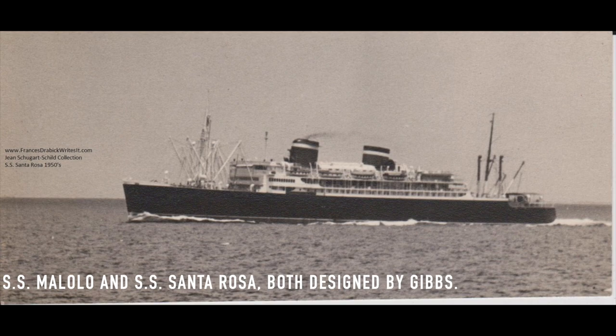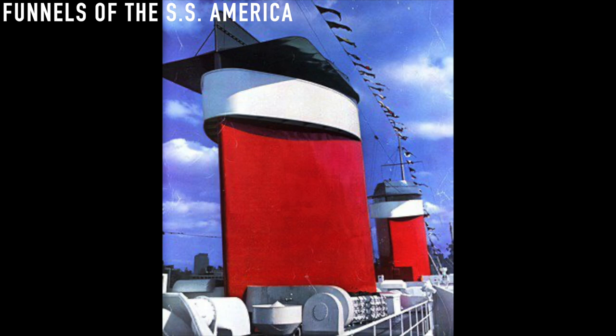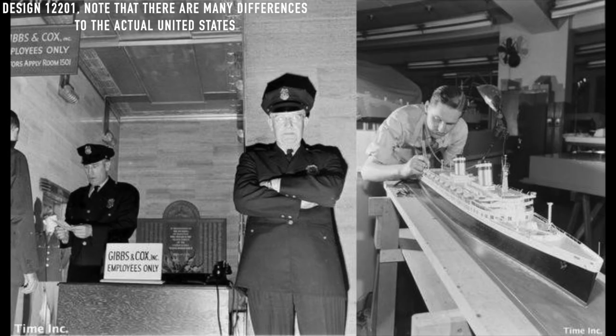But now, things had changed. A design that he had been working on since 1943 could actually be built. He kept developing this design, called Design 12201. It was incredibly radical for its time, calling for two massive funnels like his previous ship, the SS America. It was also to be the largest commercial ship built in the United States. On top of this, it was also to be the fastest liner of all time.